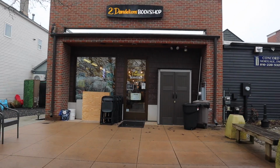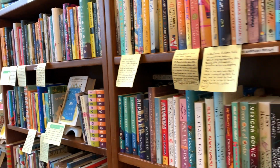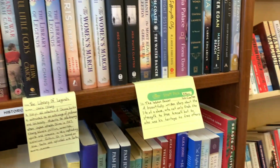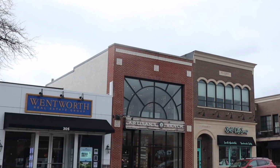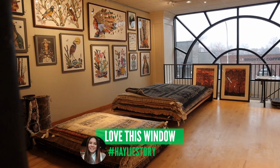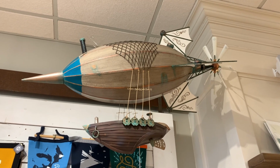This bookstore is so adorable, but what I enjoyed most about it was actually those little yellow cards. They're written by the staff, and it just made the shopping experience that much more special. This is located downtown Brighton. I mean, look at that window. Isn't it amazing? And there were so many incredible things, like this great art piece.